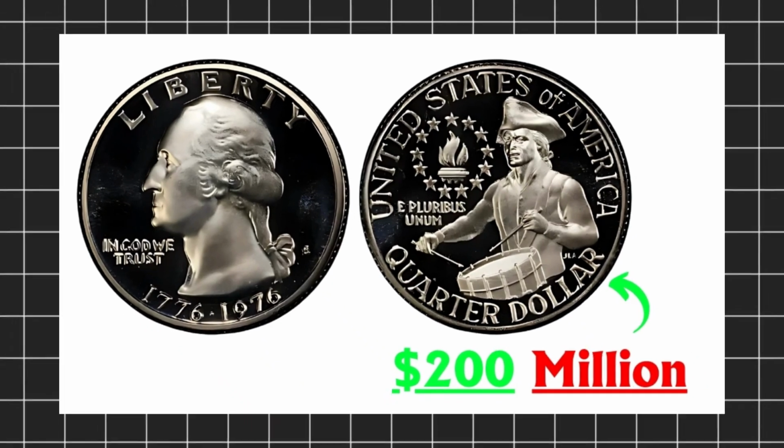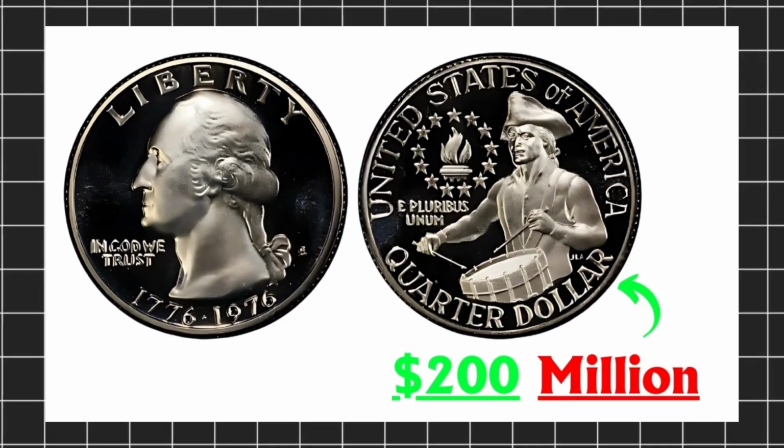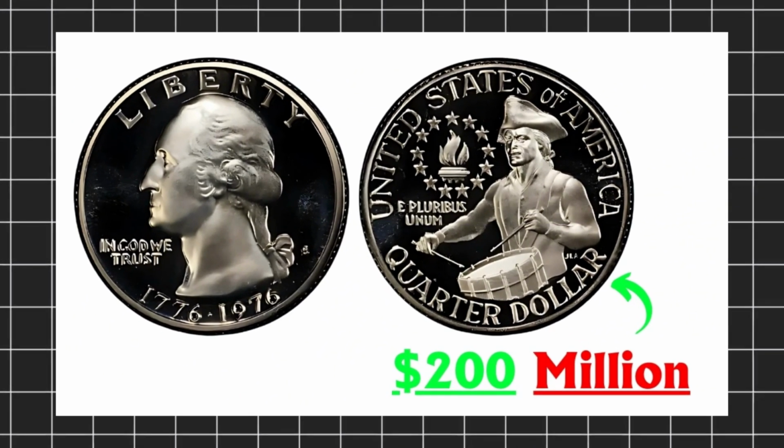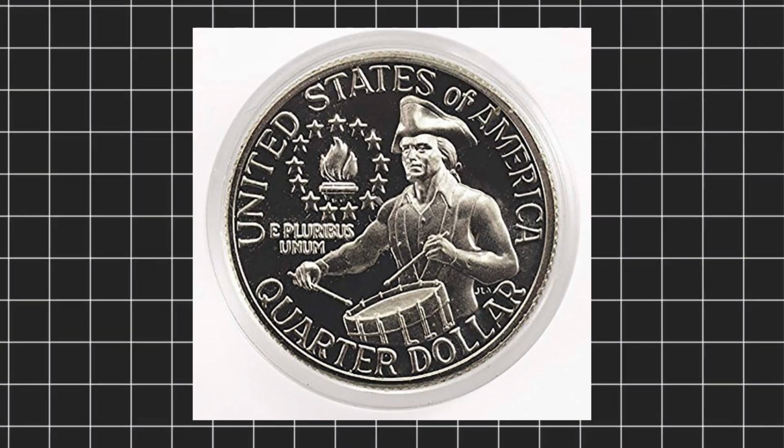So, here's your mission. Check your change. Dig through those old coin jars. Look at your proof sets. If you've got bicentennial quarters, especially with high grades or signs of doubling, you could be sitting on a small fortune.